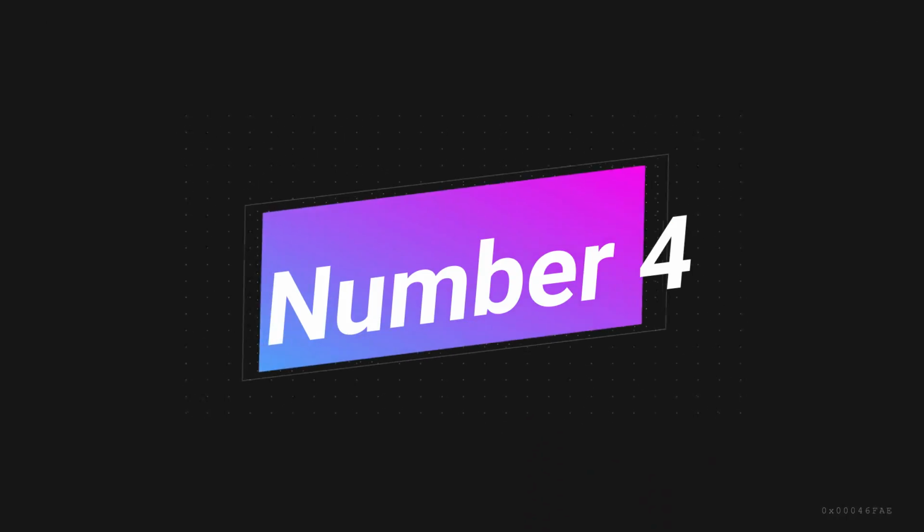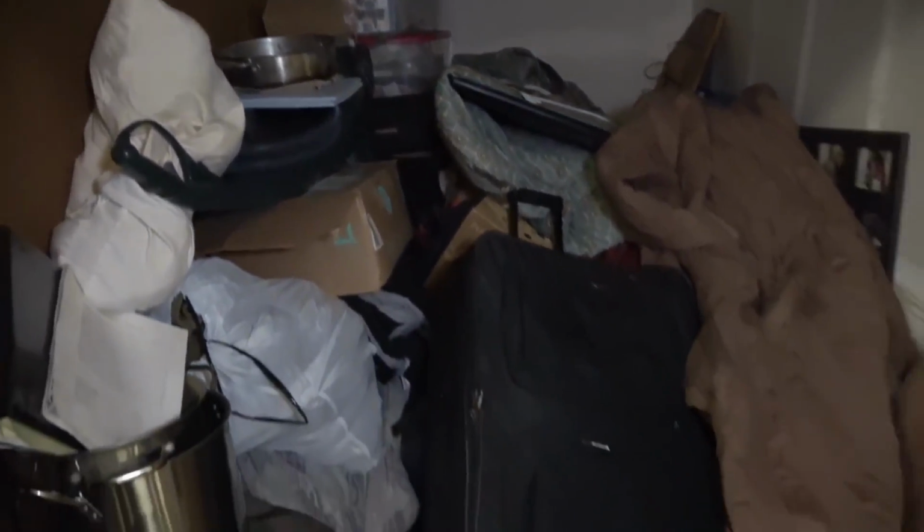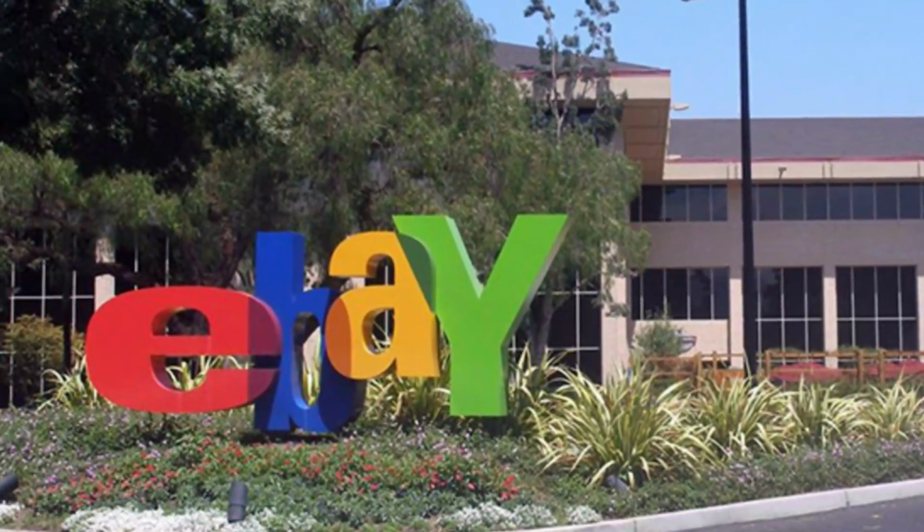Number 4. Now this was a pretty recent unit, but this one I like to call our military unit. So we found a unit that belonged to some sergeant that seemed to just not exist. We couldn't find anything about him anywhere. But even after returning the personal stuff to one of the Marine recruiter's offices, this unit was gold. We only paid $50, and by the next day we had already sold $1,600 worth of stuff on eBay. Already, less than 24 hours, turning $50 into $1,600.